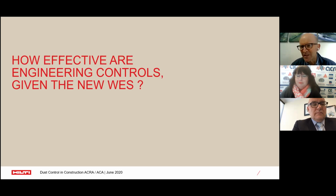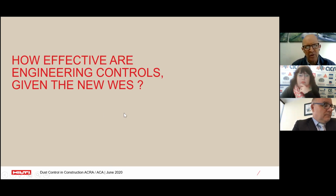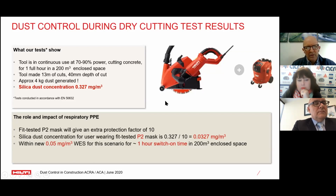Great. So looking at my stopwatch, I'll push on with the topic of how effective some of these engineering controls are when measured in standard testing, and just give an indication of just what we've been speaking about actually. So when you attach an engineering control to a big concrete cutter, and we cut continuously in our standard test in our enclosed space. Now the enclosed space has a very significant impact, as you can imagine, on the final outcome of your dust test. When you conduct these kind of operations outdoors, just the natural ventilation reduces the dust concentration very, very quickly.